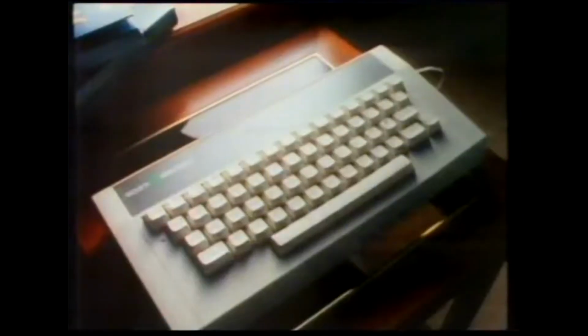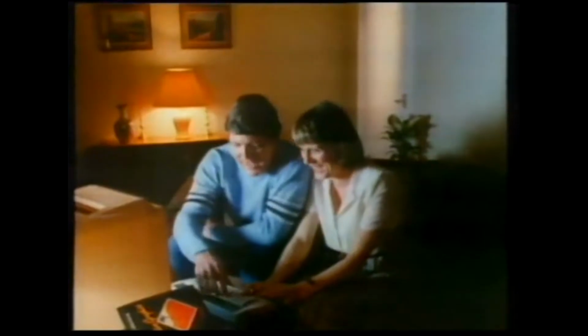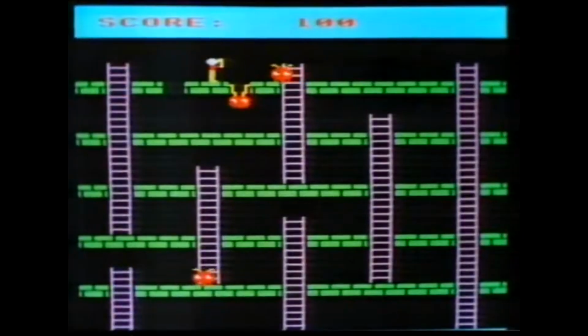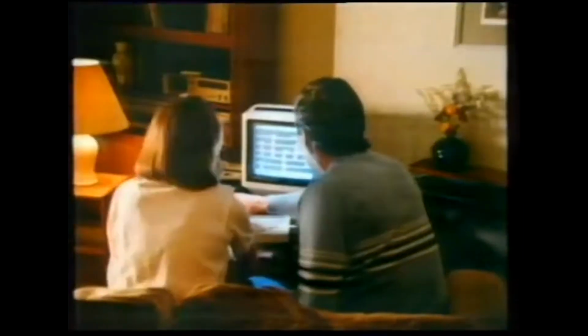This is the new Acorn Electron. It's powerful, it's versatile, and it's only £199. But there's one feature that will make it particularly welcome in homes all over Britain. It speaks the same language as most school children, BBC Basic. The Electron. Now your children can teach you all they know.